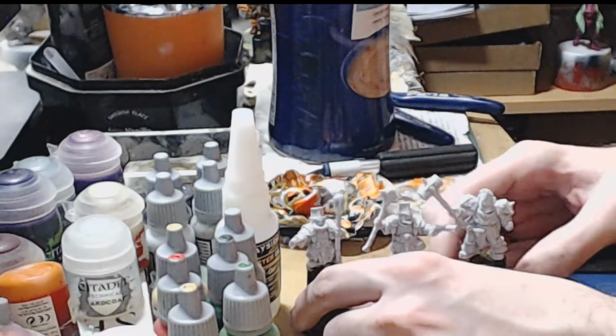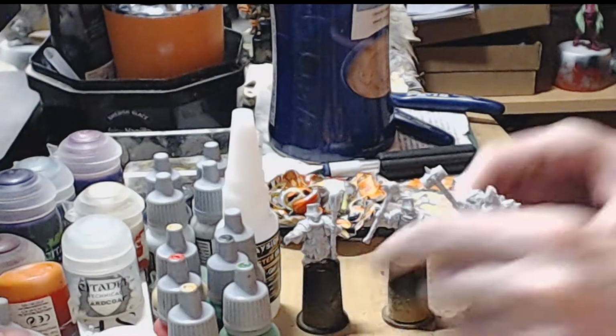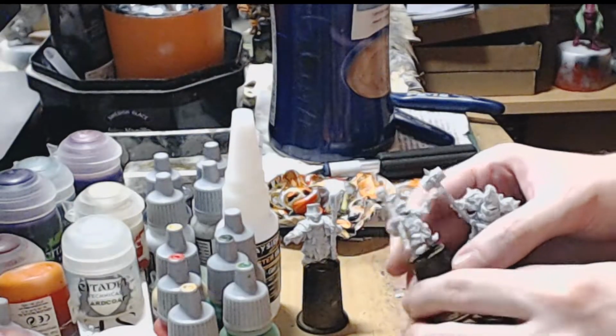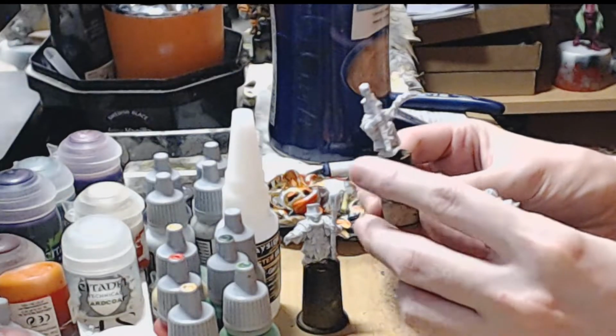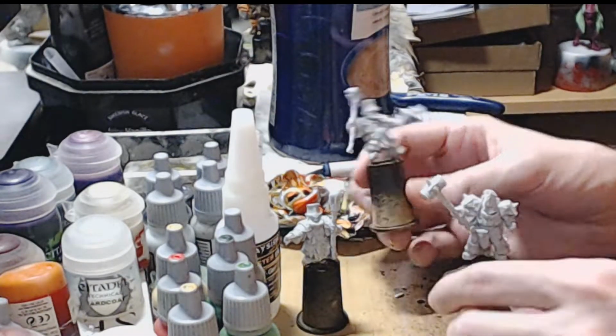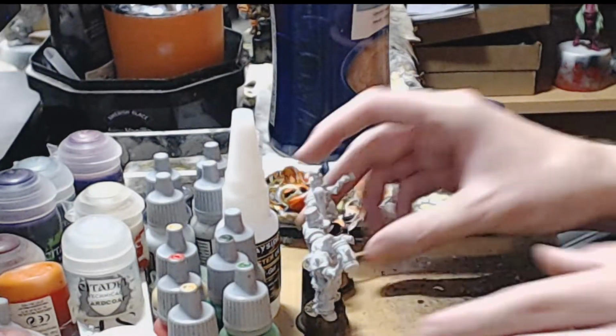Before I actually paint them, I'm going to go around and check them one final time to make sure there's no mould lines or anything on them. And I might bend one of the weapons back into place actually, because this bit of resin here is a little bit crooked. So I might just heat that up and bend that so it's a bit straighter. Other than that, that's going to be them done for now.